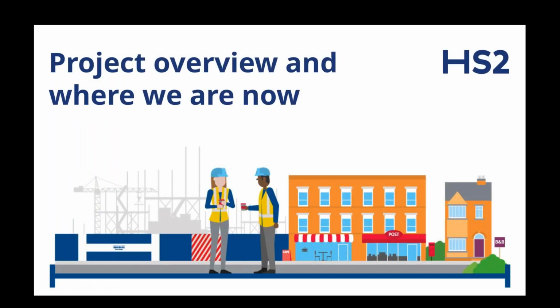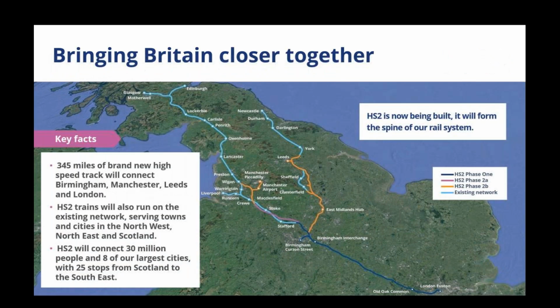So just a bit of background to the project, if you're not familiar with it so far. The entire route will be 345 miles of new track spanning between London, Manchester and Leeds. And then there's connections into the existing network as well, which I'll go on to explain now.